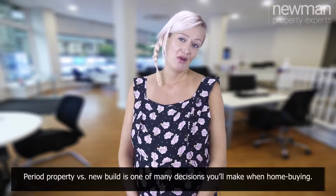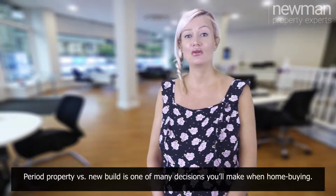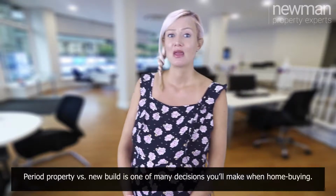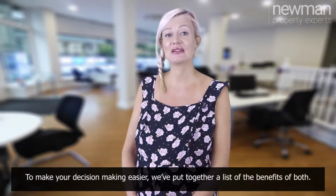Period properties versus new build. One of the many decisions you'll make when finding your new home or buying a home. To make your decision making easier, we put together a list of the benefits of both.